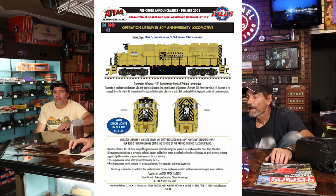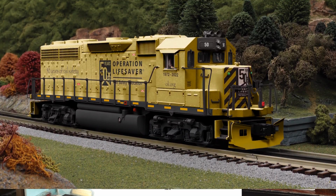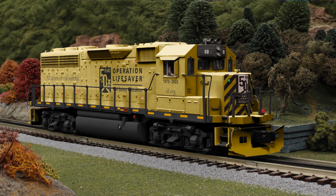And this one's pretty cool. That I like. A 50th anniversary Operation Lifesaver locomotive in the GP40. This will be available in HO. That was pretty cool looking. So that's what's in the new Atlas catalog. Pretty cool. Operation Lifesaver. Pretty nice.